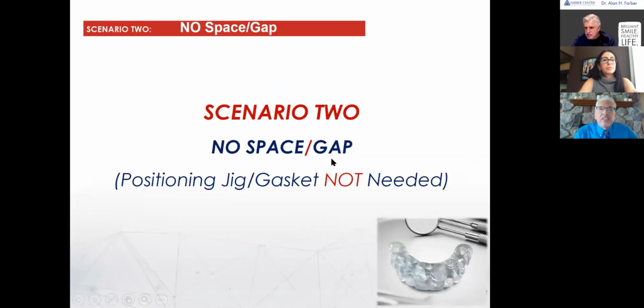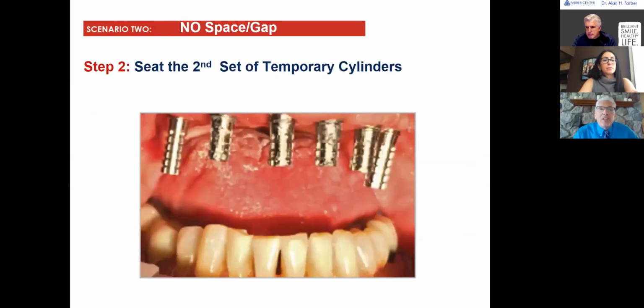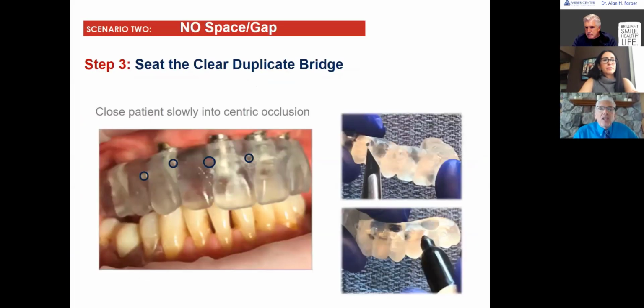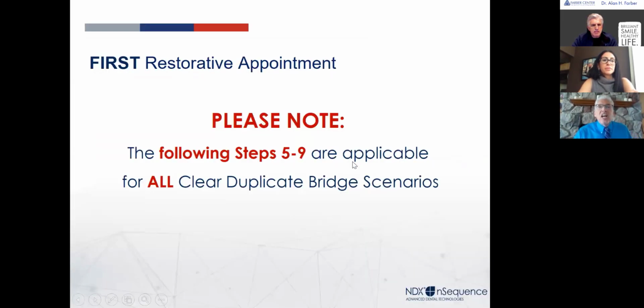And the other scenario is where there is no gap, then it's pretty straightforward. You can just put the cylinders on, you put the clear bridge on. We like to mark it with Sharpie to see the holes a little bit easier. Close the patient down, inject from the buccal. Again, it's just letting the patient's occlusion dictate it. Now what you've done in either scenario, you've luted the clear bridge to the temporary cylinders.